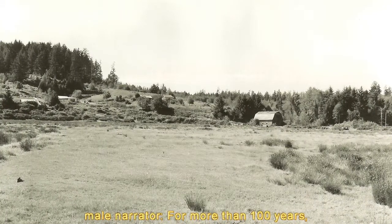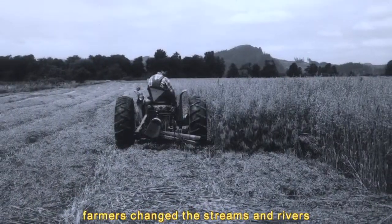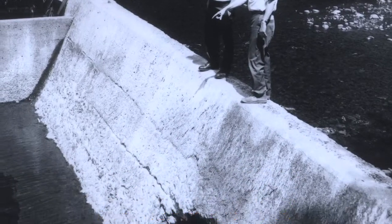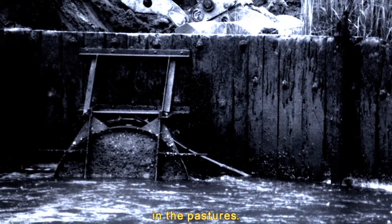For more than 100 years, farmers have been raising livestock within the Youngs Bay watershed. To create pasture, farmers changed the streams and rivers through dikes, ditches, and dams. Tide gates were built into the levees, which stopped the tidal flow and fish from entering streams in the pastures.